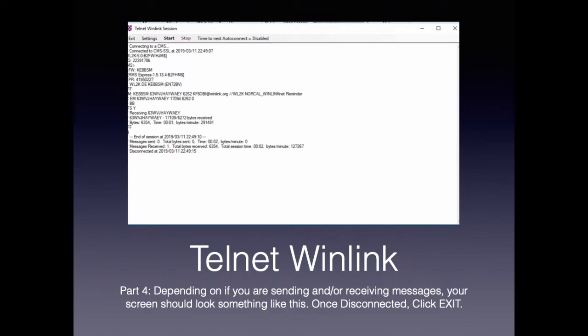So you should see a screen like this, and as you can see, I received a message at this point from the Northern California Winlink net. That's probably the net reminder, I'm guessing. Yep. So if you see a screen similar to this, congratulations, your message that was in your outbox should be moved to your sent folder, and that email is on its way to whomever you send it to. So this is a good thing. If you see any errors, it will let you know what those are. I've never seen an error message on Telnet before, but there's always a first time.